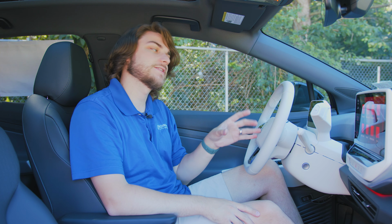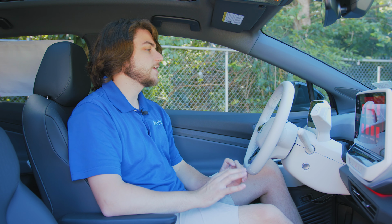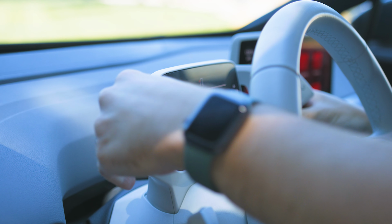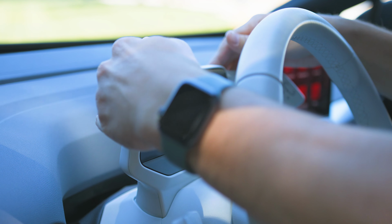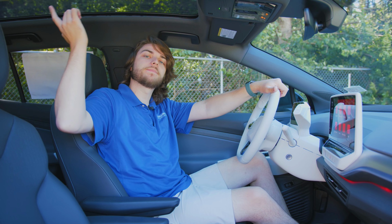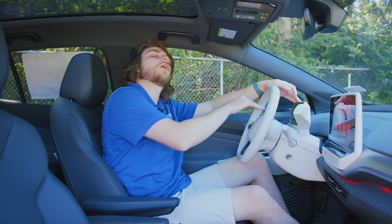So I don't have a problem with the placement of it necessarily, but I do have a problem with the angle it's at. It's at a pretty steep angle here, and there's no way to adjust it. I think if you could pivot it a little bit or tilt it backwards or forwards, it would become infinitely better in its use case. Because there's certain positions when you're driving, especially with this panoramic sunroof up top here, where the sun's going to shine through and it's going to shine directly onto that dash.